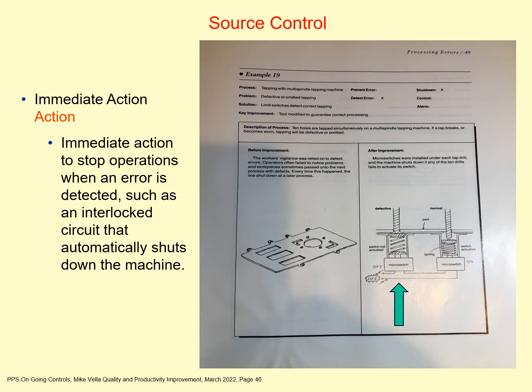So we talked about three elements: prevention, detection, and immediate action in terms of strategies in zero defects quality control. Again, in these two books, and I'm sure there are other books on the market, there are 400 of these illustrated examples to give you some idea of how maybe to drive your process towards zero defects quality control.